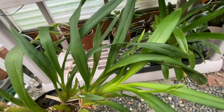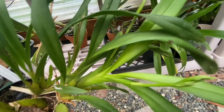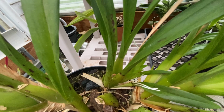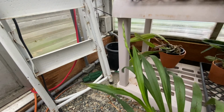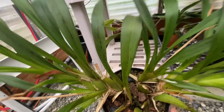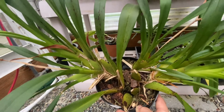and at this point it has 2 spikes from this new growth, and here's another new growth coming out, and here are another 2 new spikes here. This is a very vigorous plant, and I just found another new growth right there, and very vigorous. I mean, one of the most vigorous plants I ever had.